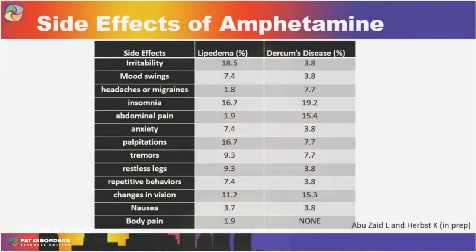There were some side effects. The biggest side effect was insomnia, which happened in less than 20% of the people, but it was still significant. And women with lipedema became more irritable and had more palpitations. And women with Dercum's disease got more headaches or migraines and more abdominal pain. And with Kieran Beltran, we published that people with Dercum's disease tend to have more abdominal pain than women with lipedema.